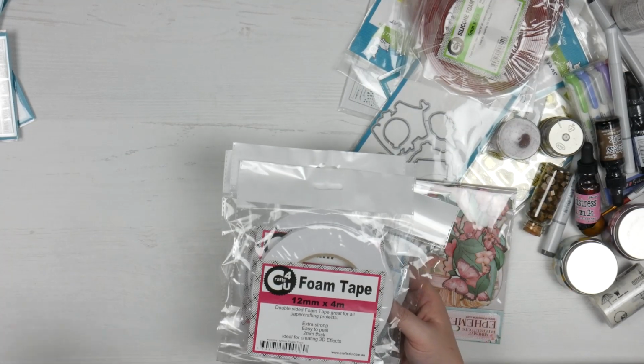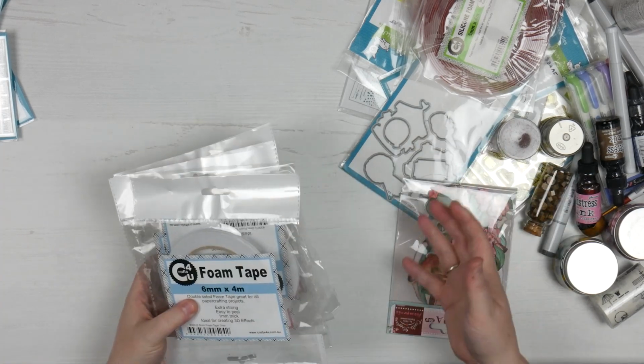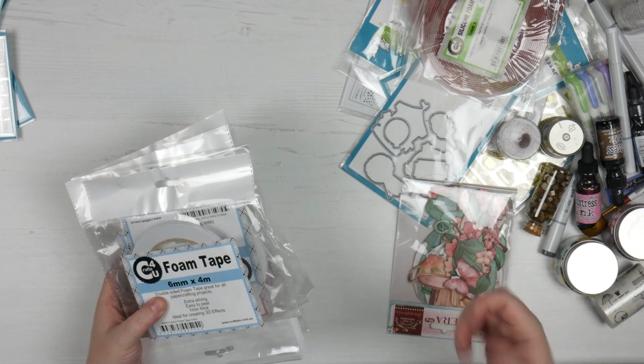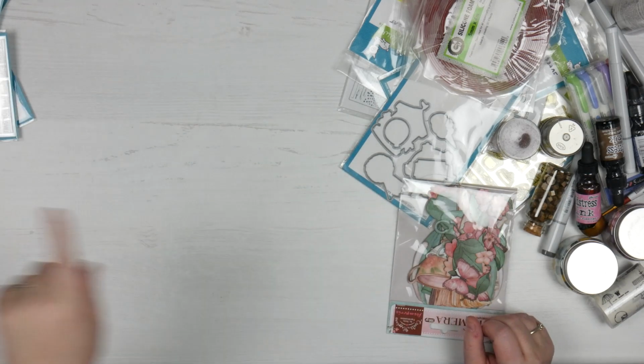I also have foam squares and other kinds of foam. I really like these Crafts For You ones. They're very good. They don't stick straight away. They give me a bit of time, which I love. And if you can buy them in bulk, why not? So I have a bunch of those.